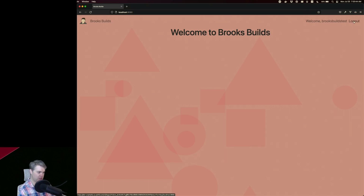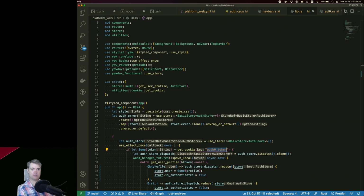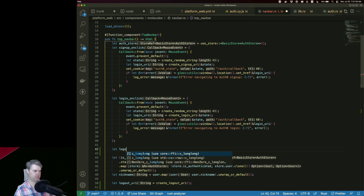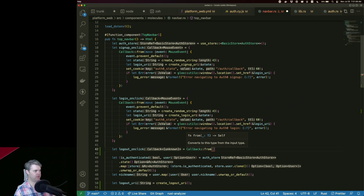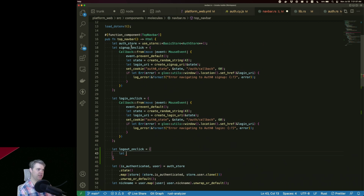if I hover over this, okay, I do see the URL down in the bottom left, unlike with the login one, which is unfortunate. I need a callback. I'm going to need to do this in a block here so I can get the state so I can create a dispatch in here.